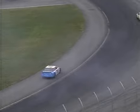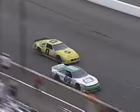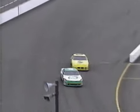Spin in turn 1. A car slides up toward the wall. Ooh. And it'll get going again. Ooh. Yeah, back down to the apron. I believe that's number 30, Denny Doyle, out of Plymouth, Connecticut. Boy, I know Joe Bessie had to just be saying, "Oh, shucks." Yeah, he would have liked that caution.